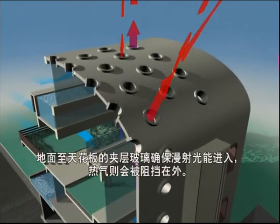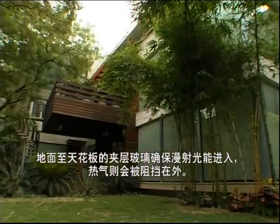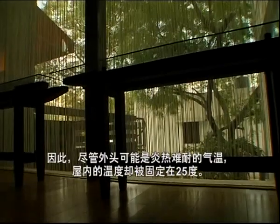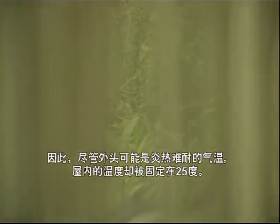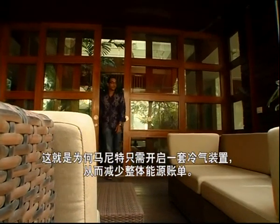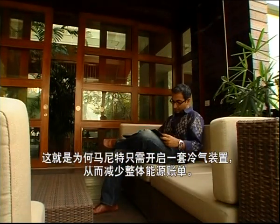Floor-to-ceiling laminated glass ensures the heat is kept out while letting diffuse light in. So while it might be blazing hot outside, the temperature in the house is kept at 25 degrees Celsius. This explains why Manit only needs to turn on one air conditioning unit, thereby reducing overall energy bills.